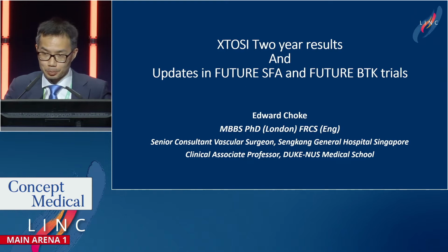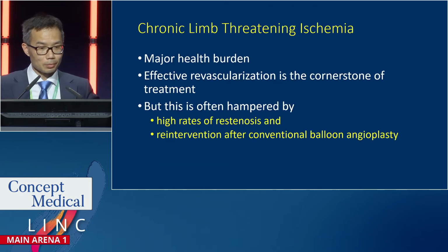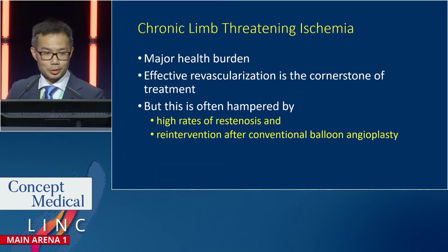Thank you very much for the opportunity to present these 2-year results from the XTOSI trial. These are my disclosures. Chronic limb-threatening ischemia is a major health burden. Effective revascularization is the cornerstone of treatment, but this is often hampered by high rates of restenosis and also high rates of reintervention after conventional balloon angioplasty.